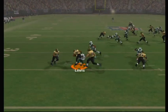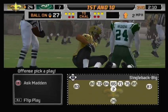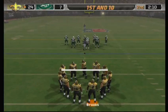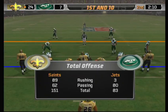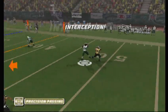From the 11. The last drive stalled, and they settled for a field goal. Now let's see what happens. Two-minute warning coming up. They come out in the nickel. Gives the ball off. Pressure coming with the pass.